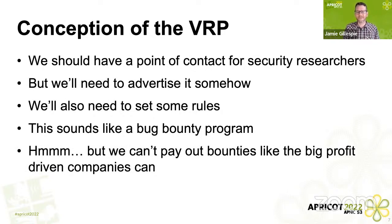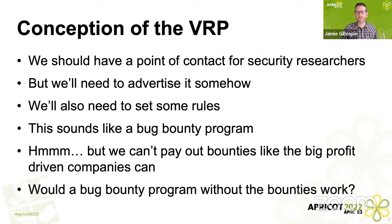So we thought, well, we won't be able to pay out bounties like these big profit-driven companies can. So would a bug bounty program work without any bounties? And that was the real question. And we weren't sure if it would work. We weren't sure if any security researchers would even report issues to us without that financial incentive.